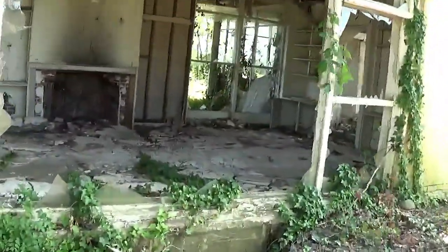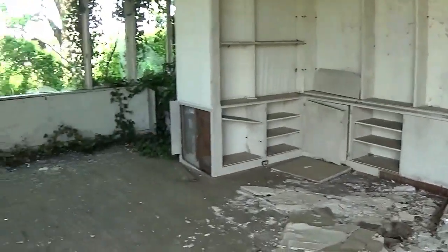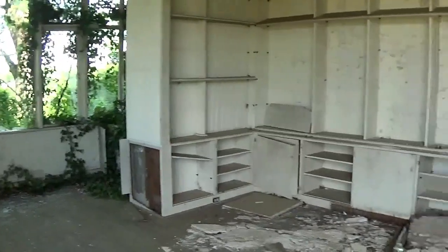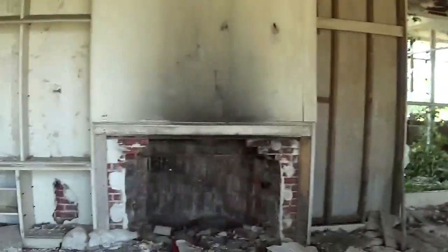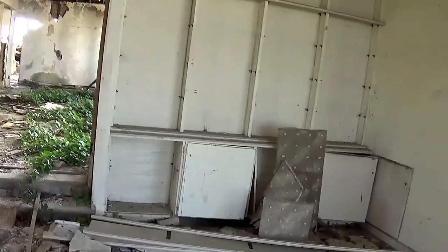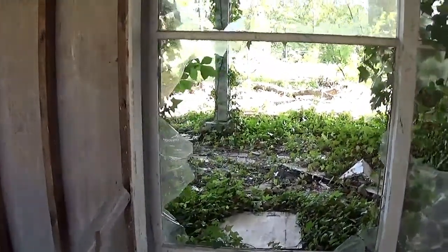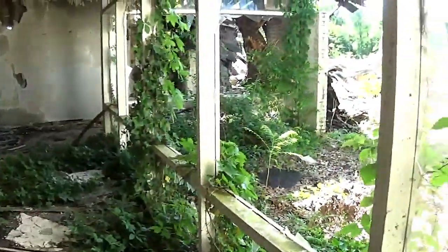See, it's pretty much completely gutted out. Construction workers have actually been up here clearing land. Look at this. Imagine this place was pretty cool back in the day, in its heyday. Not much left of this place from what we can tell. Pretty much been taken over.